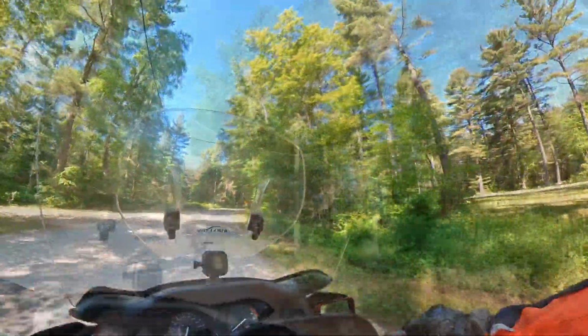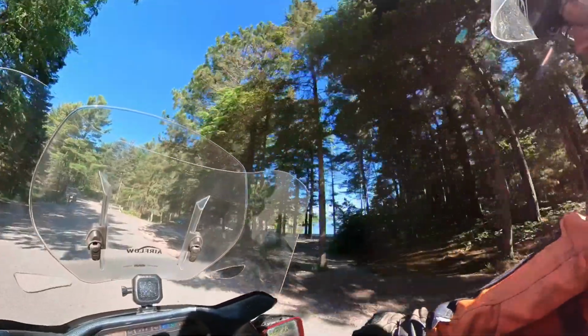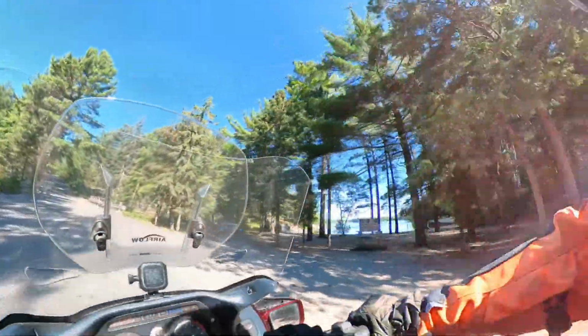Coming up on my right, just past the trees, you'll see Grundy Lake.